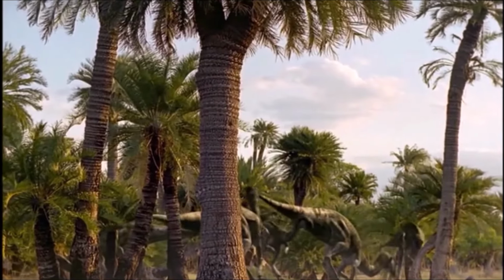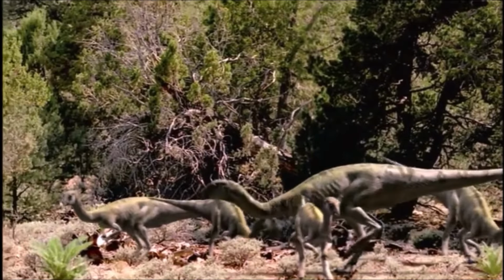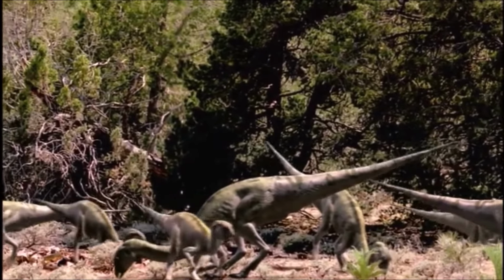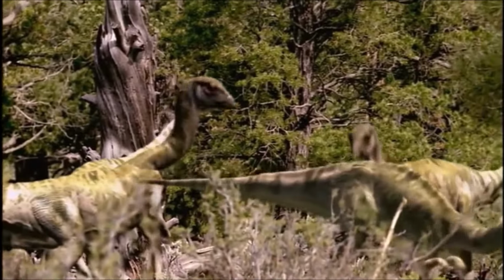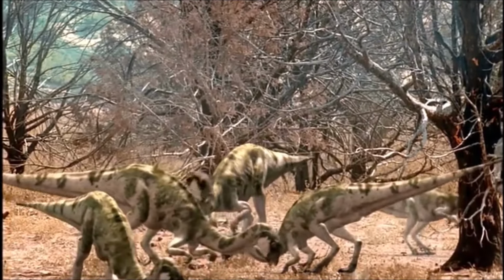A Dryosaurus hatchling found at Dinosaur National Monument in Utah confirmed that Dryosaurus followed similar patterns of craniofacial development to other vertebrates. The eyes were proportionally large while young, and the muzzle proportionally short. As the animal grew, its eyes became proportionally smaller and its snout proportionally longer.